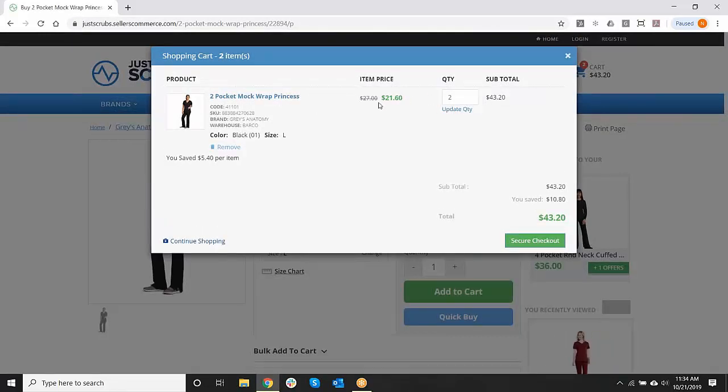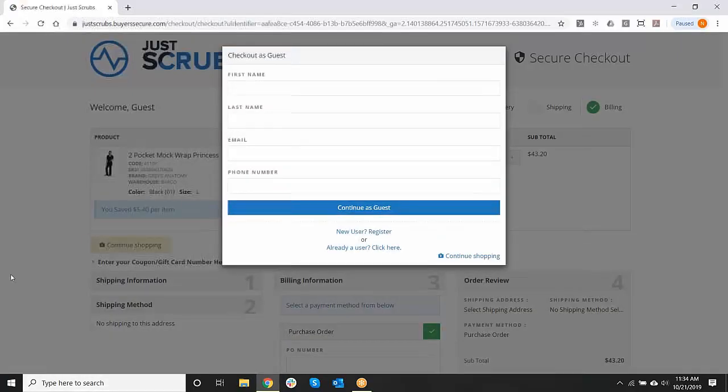When I look at my cart, it's showing me the sale price that I have going, shows how much I'm saving on this item per item, and my quantity. So I can see I've saved $10.80 on this item. Once we go to checkout, you can either shop as a registered shopper, or you can be pre-registered. The system is going to require an email and a phone number because you need this for your marketing.